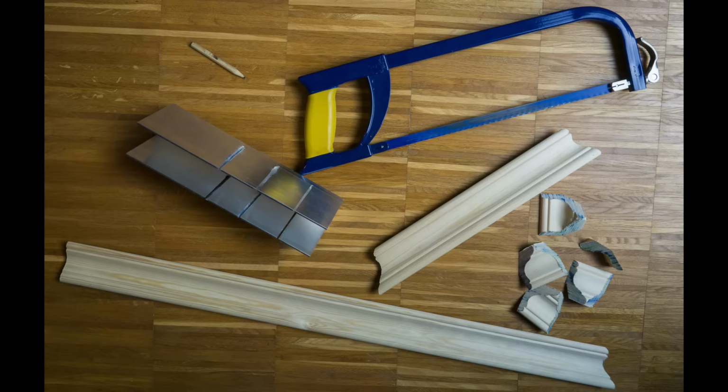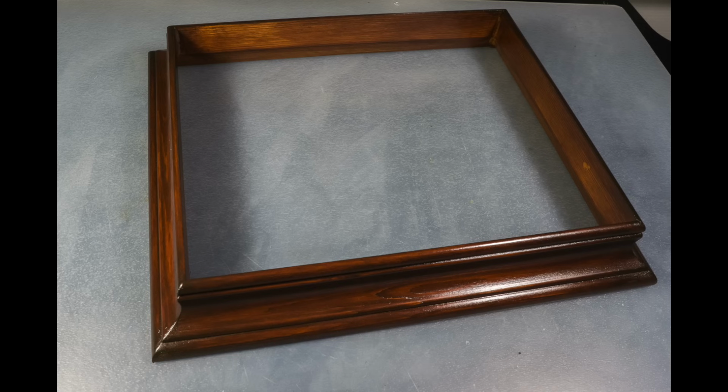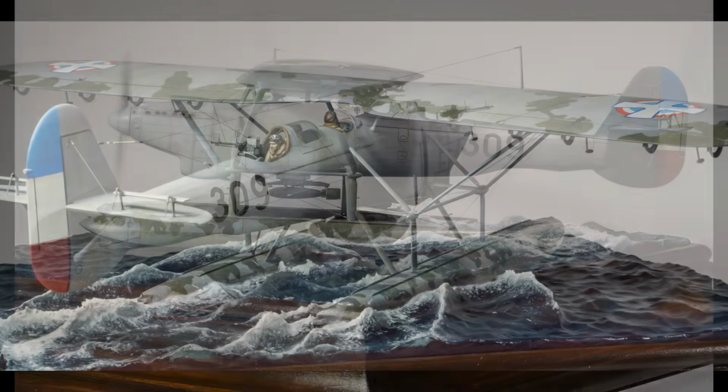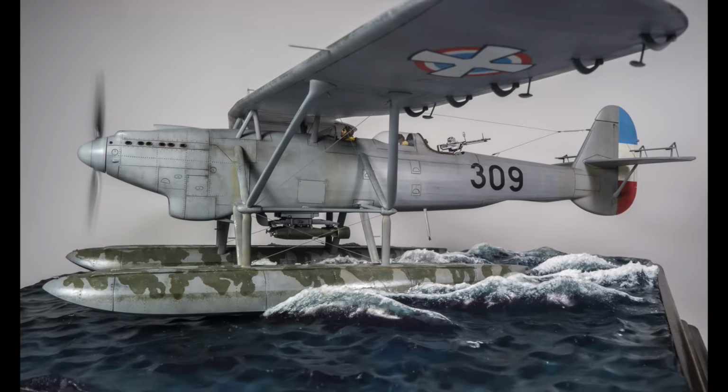Finally, I created the frame for my water base, cutting the profiled wooden beam from the hardware store and staining it with a rich mahogany tone. As mentioned in the beginning, working on this model was not easy, and I had to make several leaps of faith to come to its conclusion, but I couldn't be happier with its final result.